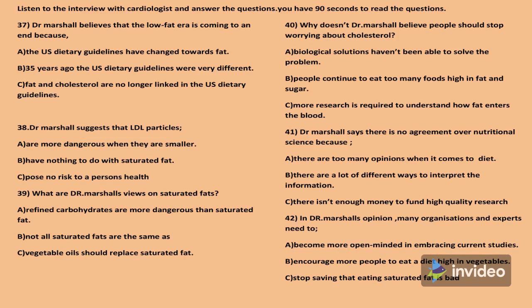The 2015 UK Dietary Guidelines did, for the most part, exonerate fat and cholesterol with no restrictions of total fat or cholesterol in diet. That is after 35 years of previous guidelines advising a low-fat and low-cholesterol diet. I think there's still a lot of misinformation floating around about saturated fats.